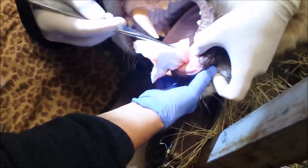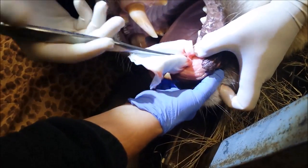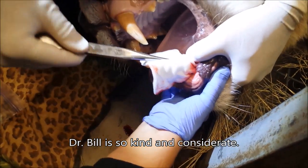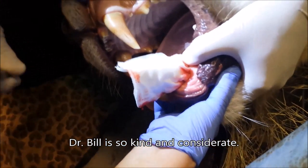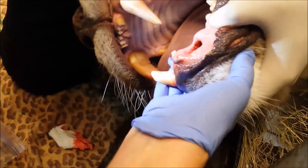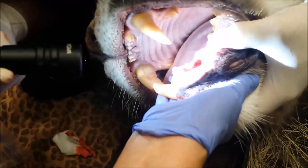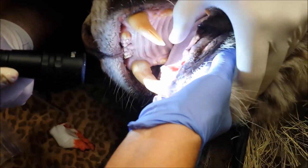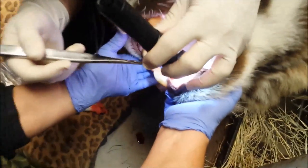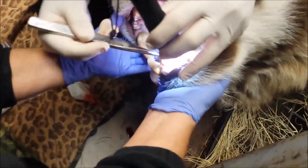He does have some jaw tone. Yes, I know he has jaw tone. He's pointed at you, though, so I'm not worried. It's a lot smaller than during the surgery. Contracted nicely.